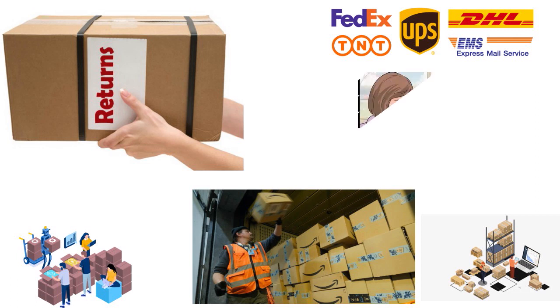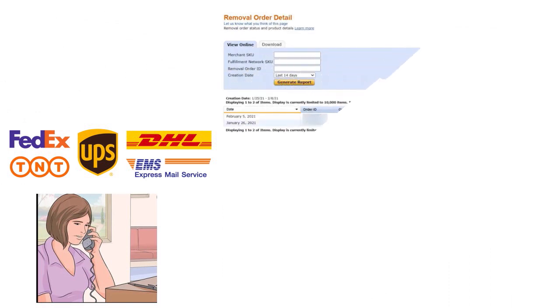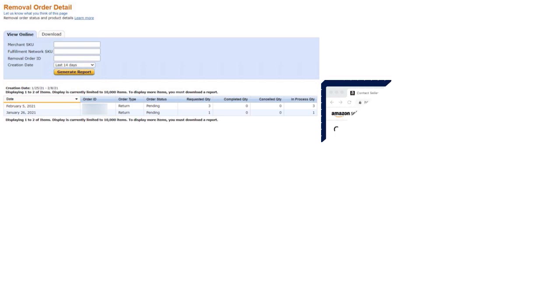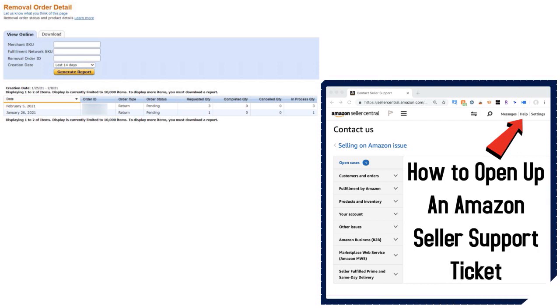Remember that communicating with Amazon can be frustrating at times, especially if you feel like they are ignoring you. Amazon is a big company, but the thing you can do is request a removal order to inspect the product yourself. If you can determine and document that the item was wrongly flagged as defective, then you can open a support ticket to dispute the defective item claim with Amazon. You can open a support ticket within Seller Central by clicking on Help in the top right corner and then navigating to Contact Us in the new window.